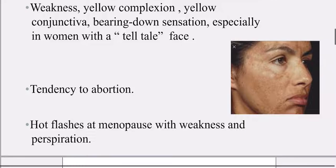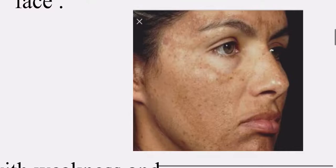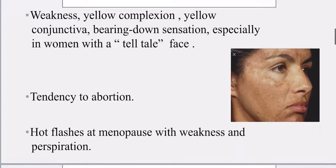Weakness, yellow complexion, yellow conjunctiva, bearing down sensation, especially in a woman with a telltale face. You can see here there is weakness, yellowish complexion and the conjunctiva is also yellow. It is women with a telltale face. Telltale face means the people who depict a story on their face. Looking at their face, you feel that they want to tell you some story. Their sadness. Tendency to abortion. Since the pelvis is like that of a male, there is a tendency to abortion in Sepia.